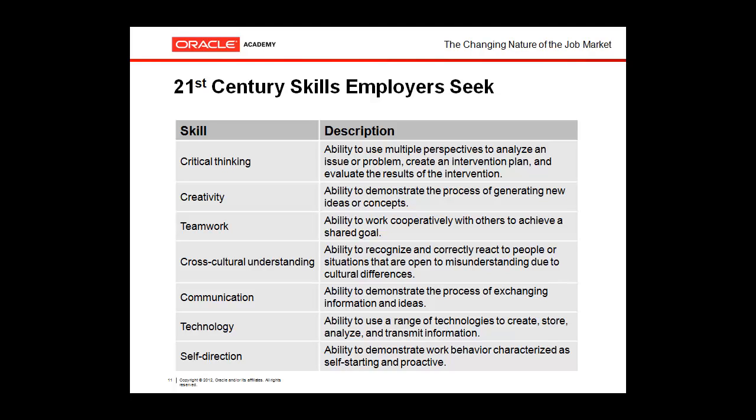There is a skill set that workers in this new world have, and it is called 21st century skills. Described in more detail, the 21st century skills are: critical thinking, the ability to use multiple perspectives to analyze an issue or problem, create an intervention plan, and evaluate the results of the intervention; creativity, the ability to demonstrate the process of generating new ideas or concepts; teamwork, the ability to work cooperatively with others to achieve a shared goal.